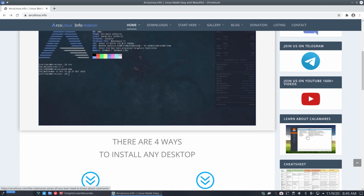Also an article about Calamares. We support Calamares 100%, if not 1,000%, right? But it changes, it's new, it's complex, and that's the article where everything is in. I mean, there are 30 videos in there, all kinds of complexities, encryption, no encryption, with a home partition, without a home partition. And there's something new about Calamares.